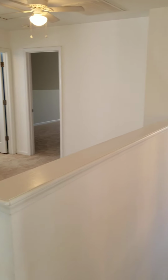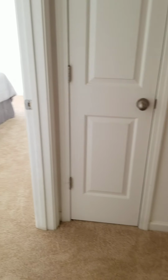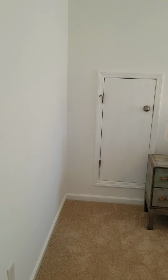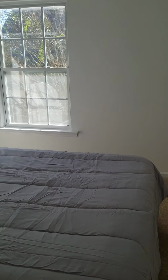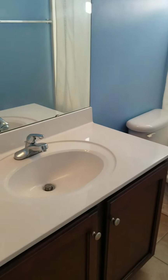And on the other side of the steps, you've got a little loft. It's a little bit deeper of a closet here. That's your air handler return in there. Hall closet. Hall bath. This is tile.